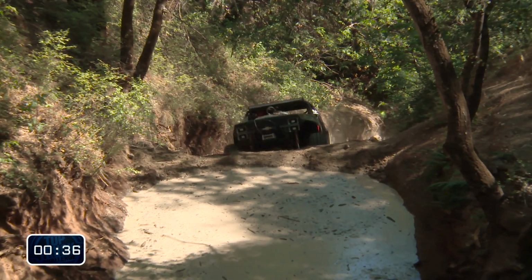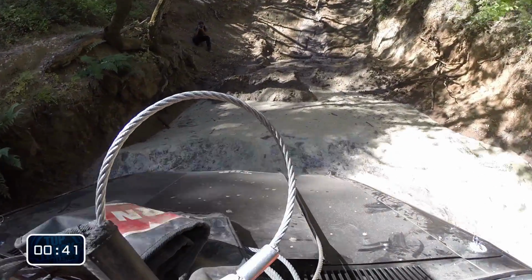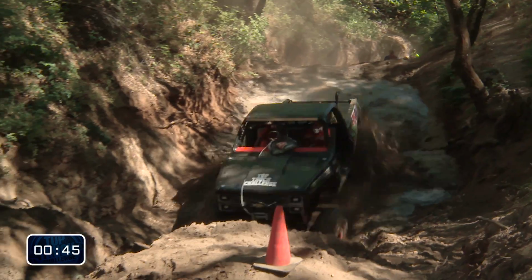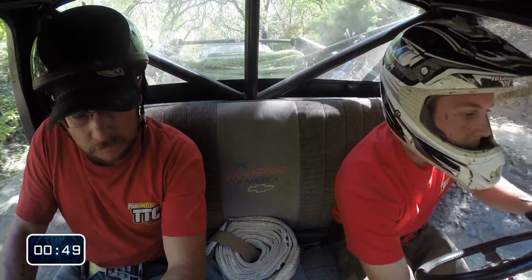Now Ryan just bounced through those logs like they were nothing and entered into hole number 1. Now his rig is not extreme in any sort compared to some other Top Truck Challenge rig. It's not too big, it's not too small. It may be the secret sauce of our tank trap.